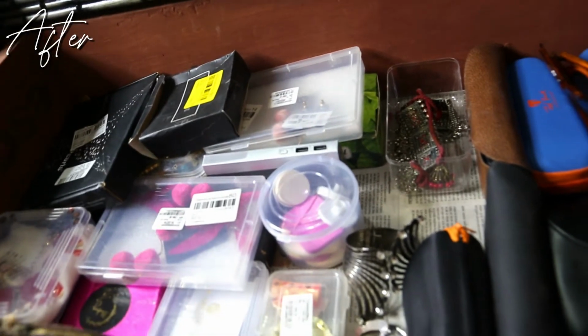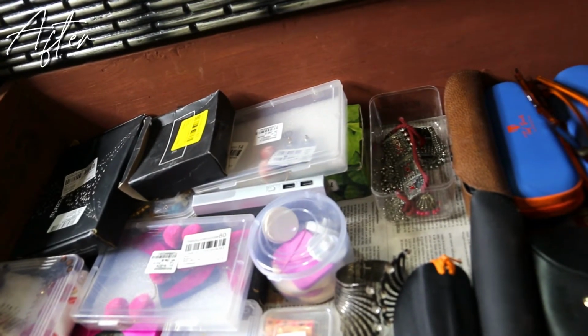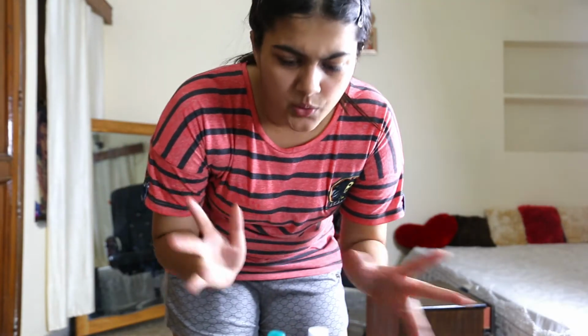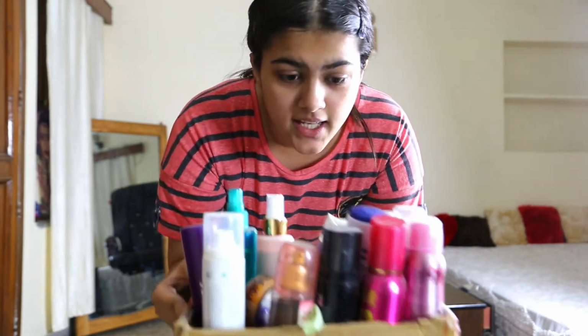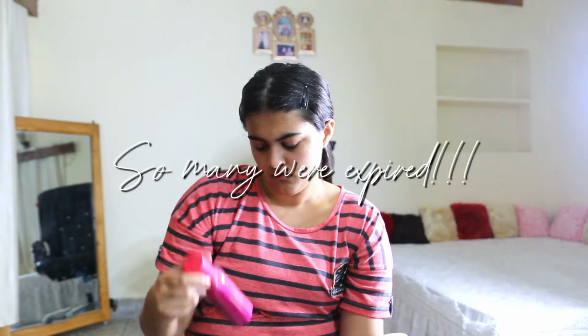I think I'm done with this one as well. Like look at that. It's way better than before. So now I'm gonna go ahead and figure out what I want to keep from this. Like how many of these are okay and how many are expired. My scrub which I was looking for so long.